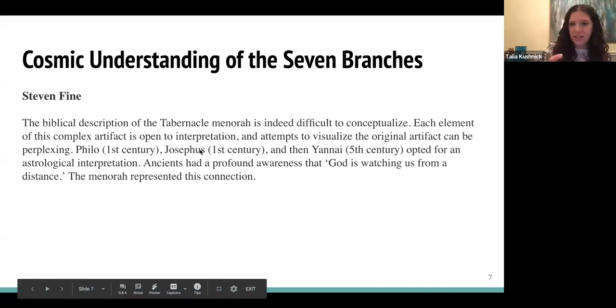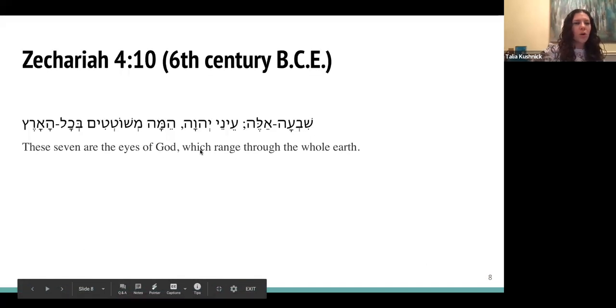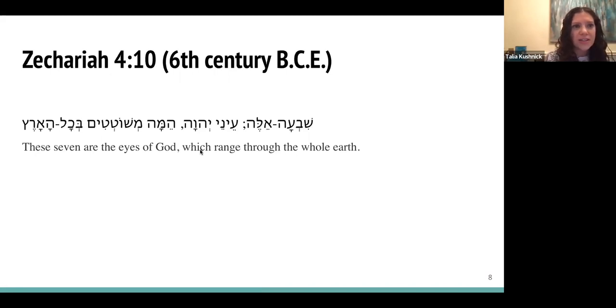So we're going to look at some of these thinkers that we were just talking about and try to understand what it is that they're saying. So this is the Prophet Zechariah, written in the book of Zechariah. Shiva Ela Einei Adonai Hema Mishtotatim B'chol Haaretz. These seven are the eyes of God, which range through the whole earth. So this is Zechariah's way of unpacking this for us and helping us understand what he meant when he was connecting the menorah to these eyes, to God watching us, right?